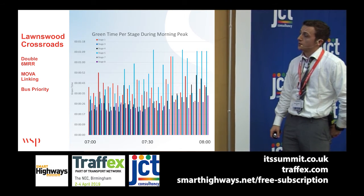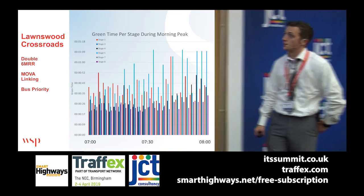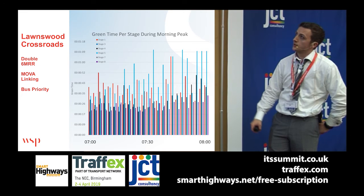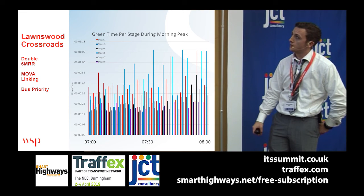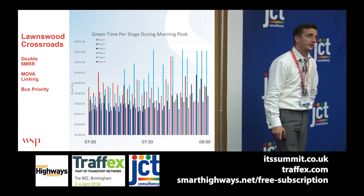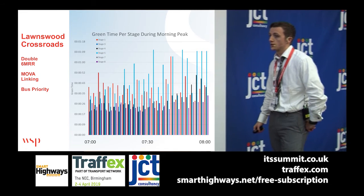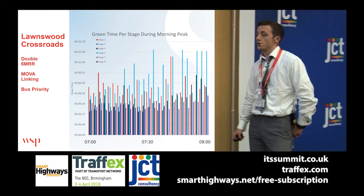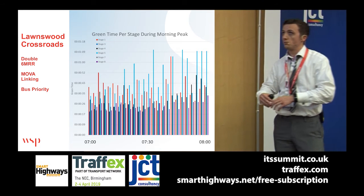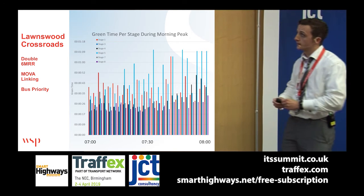So I've run the model. This is a morning peak in Vism. I've taken the green outputs throughout the morning peak, and this shows the green time per stage over the morning peak. Some keen eyes will know that stages 2 and 6 don't appear, and the reason for that is the way the demand works at this junction. A lot of the traffic is coming inbound to the city, therefore stages 2 and 6 are basically more for the outbound movements, so they don't need to appear in this morning peak.